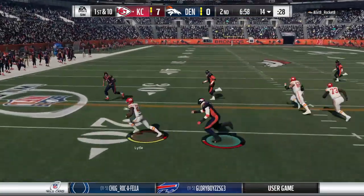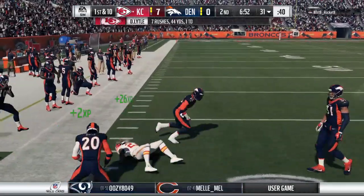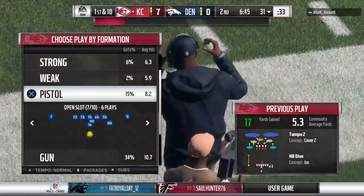Now a handoff here to his running back. Oh, he faked it with a juke. Now he's got some room. And he's going to get this one across the 30-yard line. First down for the Chiefs. Solid chunk of yardage, 17 on the play.